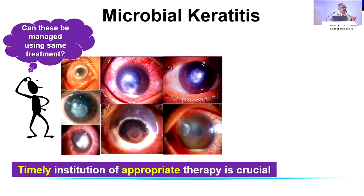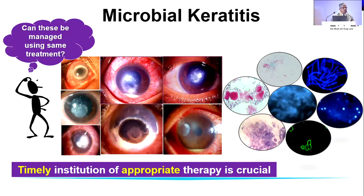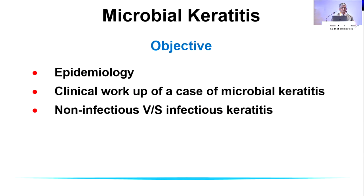But is there a single bullet to kill all these different cases of corneal ulcer? The answer is obviously no, because corneal ulceration is caused by a variety of organisms which would require a specific therapy with antimicrobials directed against each of these. So the objective of my talk will be to discuss with you the epidemiology of corneal ulceration, particularly focused around India and low and mid-income countries.